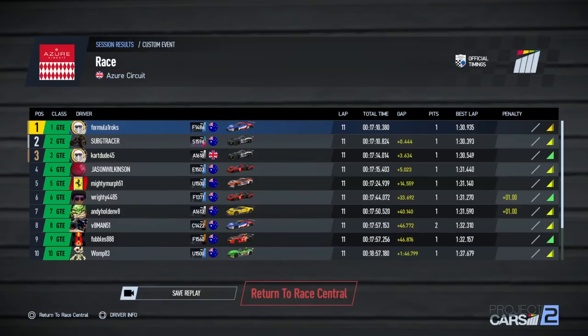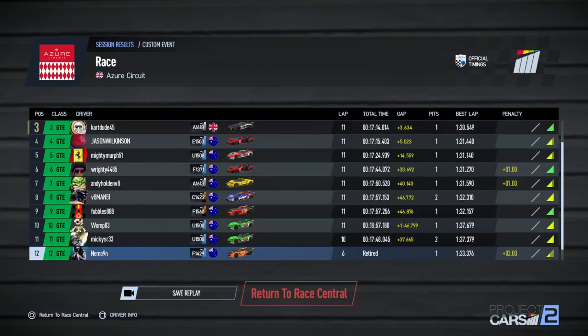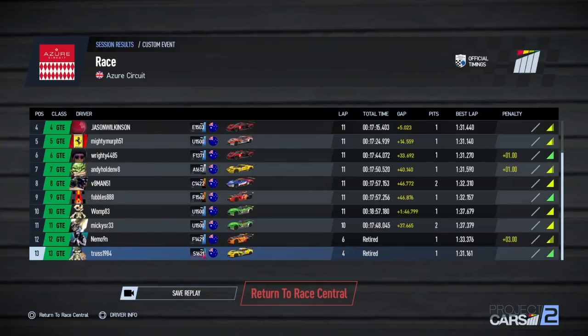Formula 1 Rocks getting back to winning ways here tonight and taking victory ahead of Sub GT in P2. Kart Dude rounding out the podium finishes in P3 in the Corvette ahead of Jason Wilkinson. What a weekend for him. And then the New Zealand contingent, Mighty Murph in P5, Righty in P6, Andy in P7, ahead of V8 Man in P8, Fubbles in P9, Womp rounding out your top 10. We saw him come home to finish P10. Mickey in P11. Nemo in P12. Then 13 for Truss.